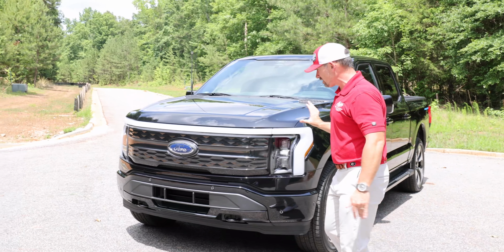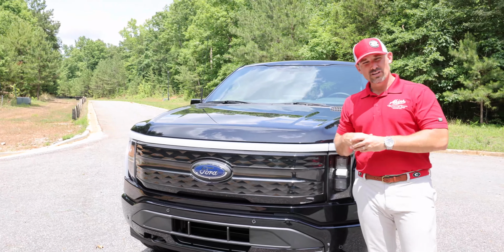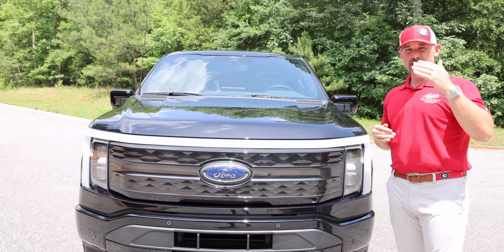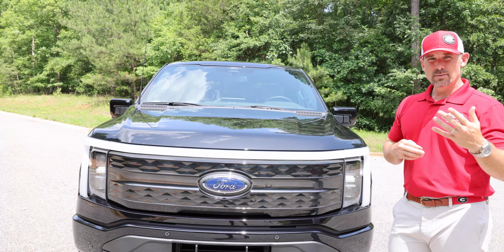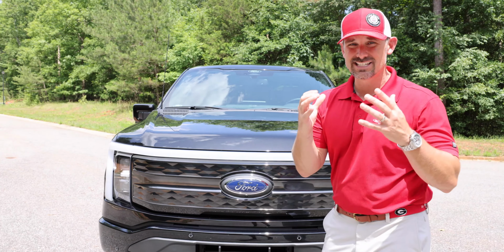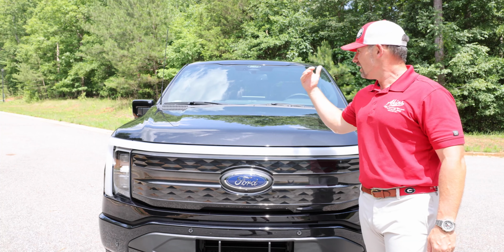What do you see up front? I noticed the bold, distinct grille. So obviously, you know, there's a dual electric motor. This is the high output extended range, so you get up to 320 miles as far as the total range. The standard version comes in at around 240 miles as far as the overall range, and 775 pound-feet of torque. It puts you in the seat. It just plants you all the way back.